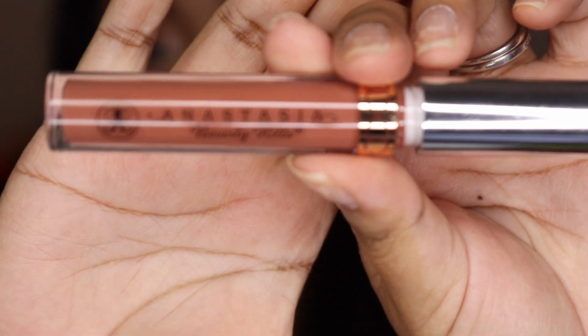$5, like, hello. And it's really one of those go-to nudes that you can wear every day. So I highly suggest you check that one out as well. Here I'm just showing you guys how my lips look. They're kind of pigmented and a little bit dead, so just so you know what I'm working with.